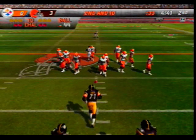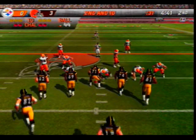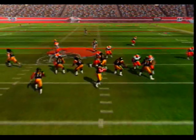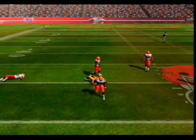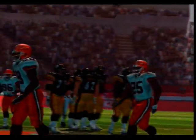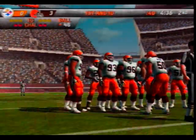Second and 10, ball on the 44-yard line. Cleveland goes with a four-man front. With the pass, he hits his receiver. So they're able to pick up another first down. And this offense is clicking. They're making the right calls at the right time.